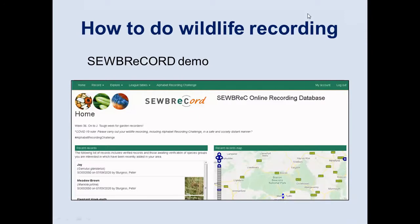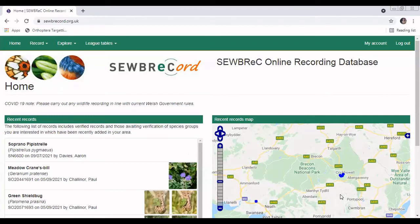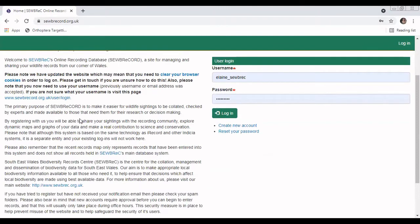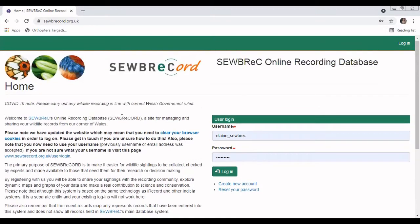So first of all, I'm going to show you SEWBReCORD. So I'm going to swap over to my other screen, which is that one. Actually, I will log out so you can see what it looks like when you're not logged in. There we go. So you can see up here the web address is SEWBReCORD.org.uk. This is an iRecord product. You might have heard of iRecord. It's the national recording website. This is just the South East Wales version. You can use iRecord, the national version, if you prefer. They're very similar. And we just created this one to encourage recording locally, basically, but the data goes into the same pot.